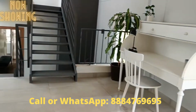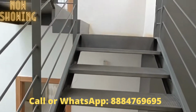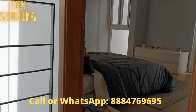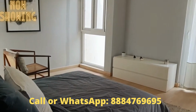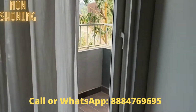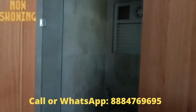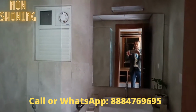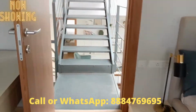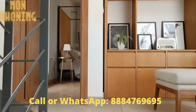So right now we are going to our third bedroom. So this is your third bedroom with balcony. So basically this side bedrooms have balconies. On that side, bedrooms do not have the balconies. So this is the bathroom. So this is the third bedroom.